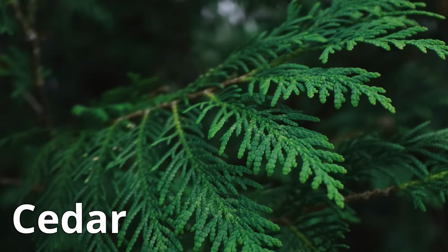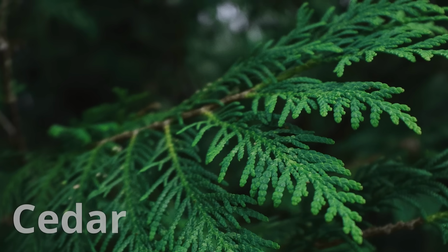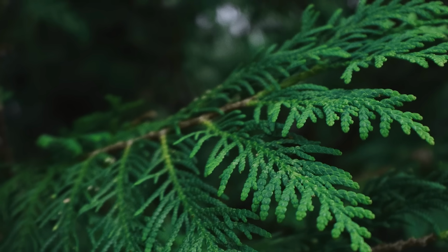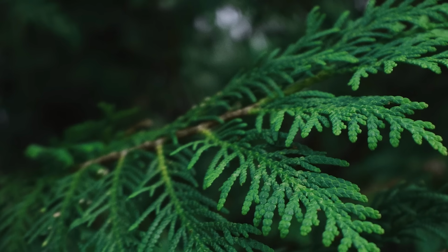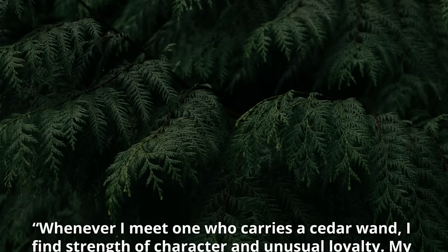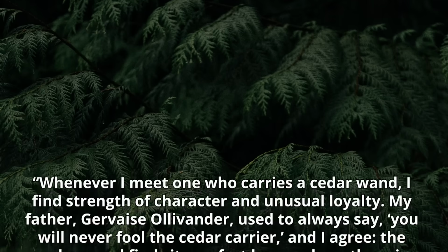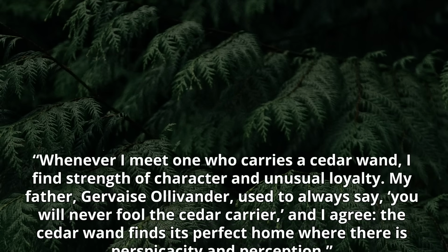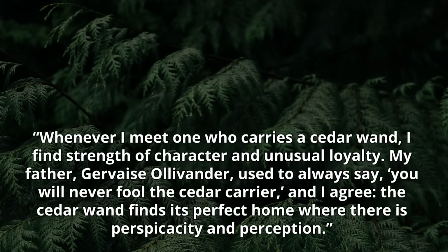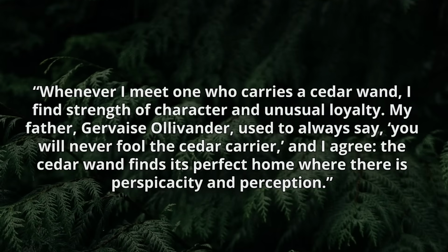Cedar. Cedar, aka Cedrus, is a genus of coniferous trees in the plant family Pinaceae. They are native to the mountains of the western Himalayas and the Mediterranean region. Ollivander had this to say: "Whenever I meet one who carries a cedar wand, I find strength of character and unusual loyalty. My father, Gervase Ollivander, used to always say, 'You will never fool the cedar carrier,' and I agree. The cedar wand finds its perfect home where there is perspicacity and perception. One known cedar wand owner is none other than Professor Horace Slughorn."